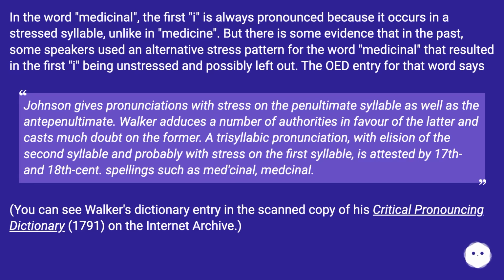The OED entry for that word says, "Johnson gives pronunciations with stress on the penultimate syllable as well as the antepenultimate. Walker adduces a number of authorities in favour of the latter and casts much doubt on the former. A trisyllabic pronunciation, with elision of the second syllable and probably with stress on the first syllable, is attested by 17th and 18th cent. spellings such as medcinal, medcinall." You can see Walker's dictionary entry in the scanned copy of his Critical Pronouncing Dictionary, 1791, on the Internet Archive.